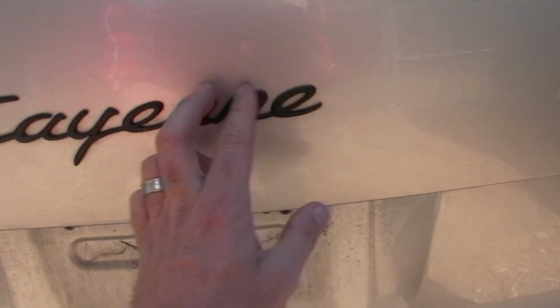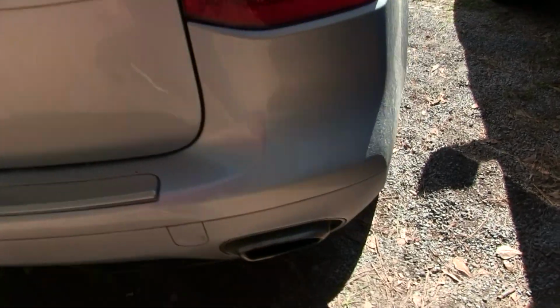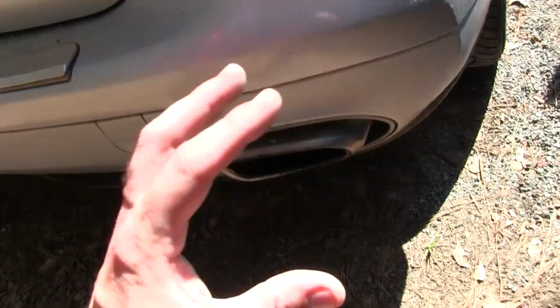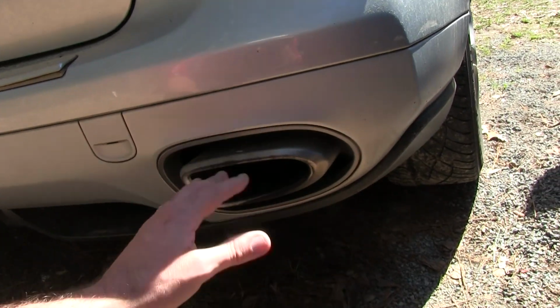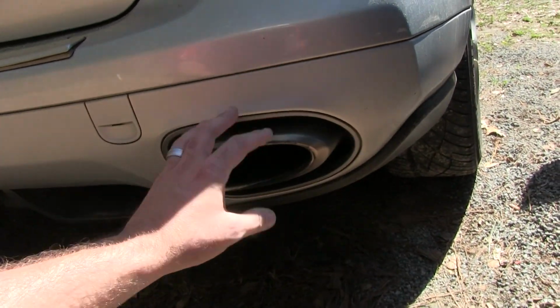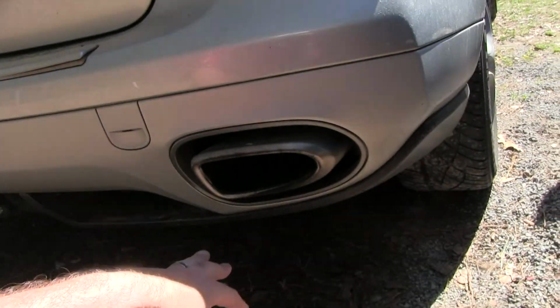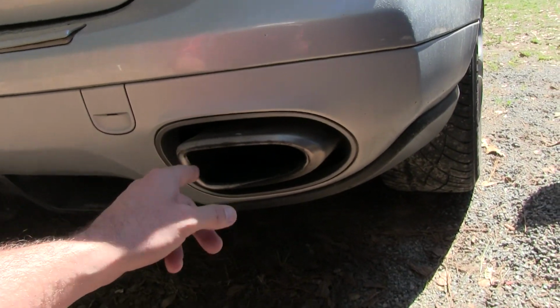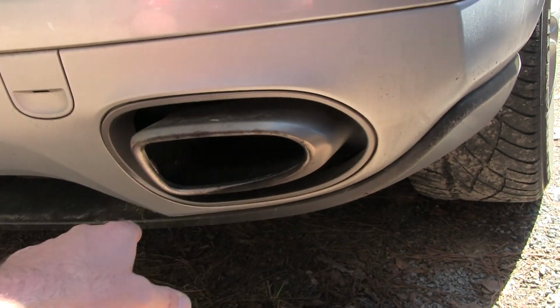The Cayenne logo in black looks still pretty good. Back bumper looks all right. Of course, these exhaust pipes here, you know, Volkswagen decided to take their Volkswagen Atlas and put a fake exhaust tip here, and the fumes actually come out towards the ground. The Porsche, as you can see, that's the real deal. It comes out of there. How do you know? Well, look at it. I mean, it's dirty, it's black, all that kind of stuff going on.